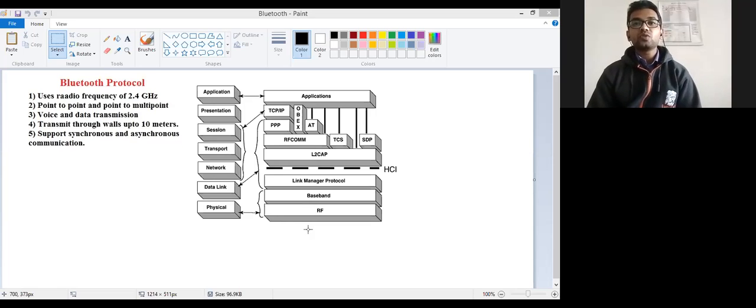It supports voice as well as data transmission. So as you can see, both voice and data transmission are there in case of the Bluetooth protocol, but in case of the IRDA protocol, only data transmission was there. So the voice communication cannot take place through the IRDA protocol.